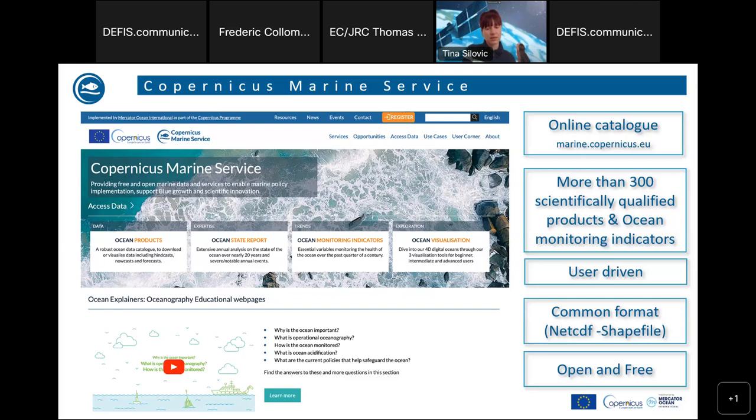Ocean State Report is a bit of an extensive annual analysis of the state of the ocean. There is also a kind of abstract of it, so you don't really need to read all of it. And then we go back to the ocean products that are used to describe the state of the ocean. Because altogether, Copernicus Marine is providing this systematic reference information on the physical state, but also variability and dynamics of the ocean and marine ecosystems in general. Next slide, please.